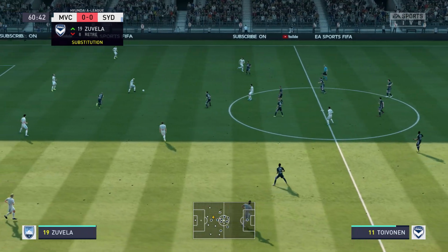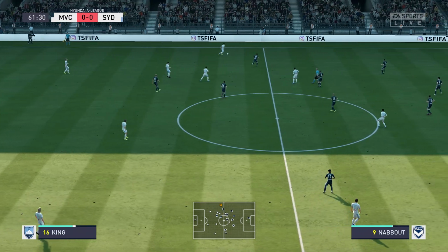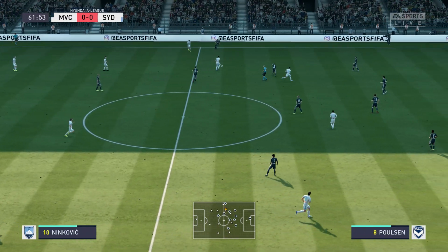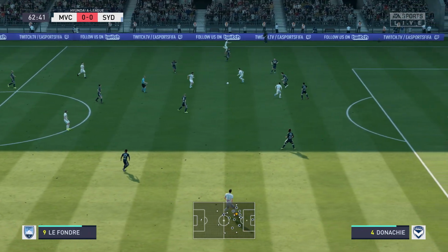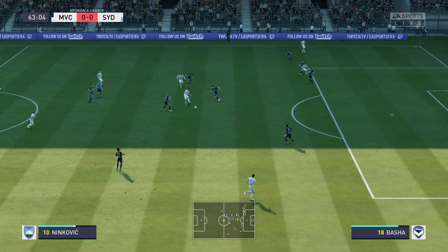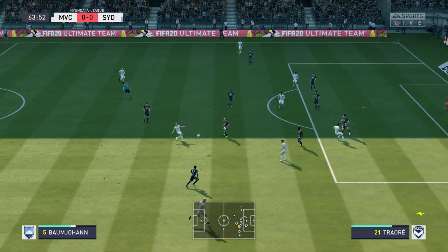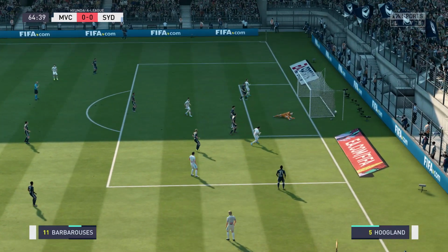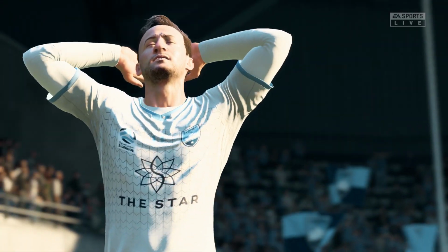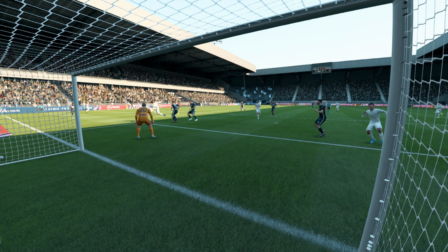We've reached the hour mark. Half an hour to go. Ninkovic. Milos Ninkovic. Adam Lafondre. The build-up is patient. Looking to attack the cross in numbers. Difficult skill, good effort. Yeah, timed it perfectly, as you have to do with those volleys.